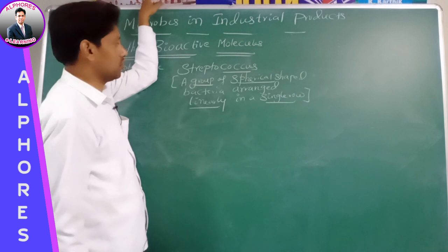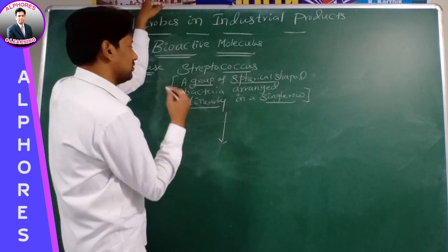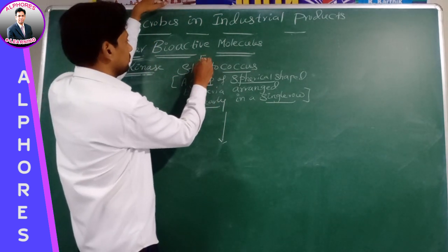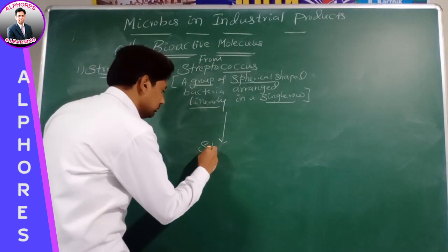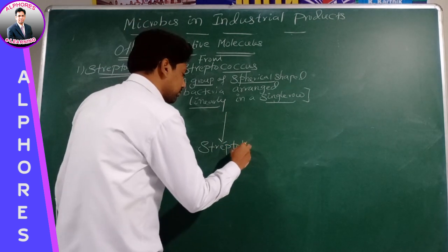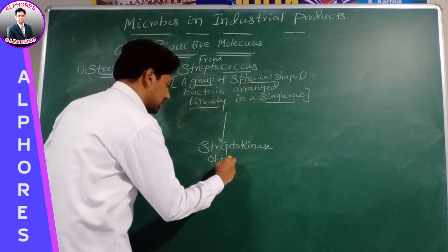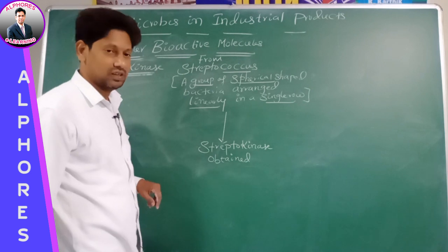Therefore, from this Streptococcus bacteria, what is obtained? Streptokinase is obtained. Is it okay?